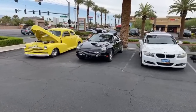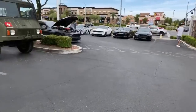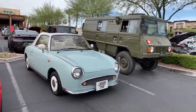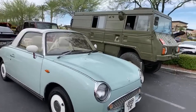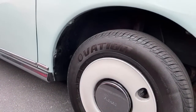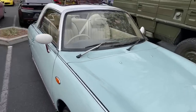New T-Bird. It's a Nissan. Japanese Nissan import. What do they call it? I think it's on the Figaro. It's a Figaro. Or Figaro. I don't know how to pronounce it.